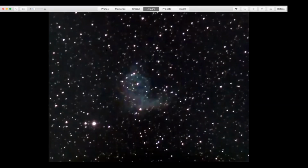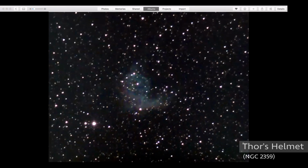I'll give you this one too, which was one of the challenges for Unistellar. This is Thor's helmet, NGC 2359. I don't know if I showed this one last time or not. I'm guessing that you got the little horns here, Viking horns. Yeah, 2359.